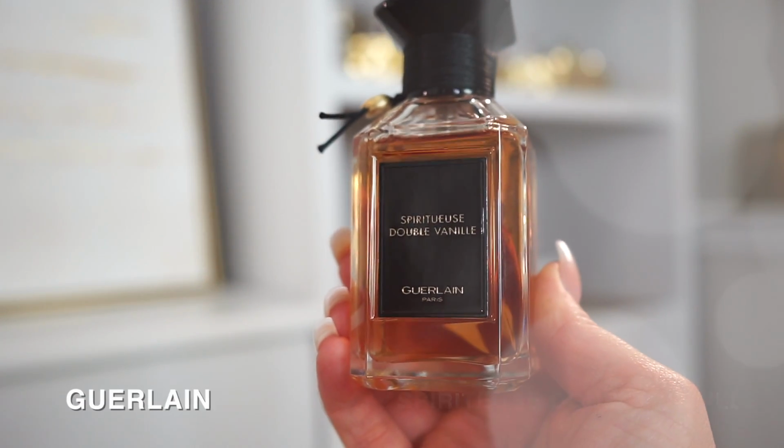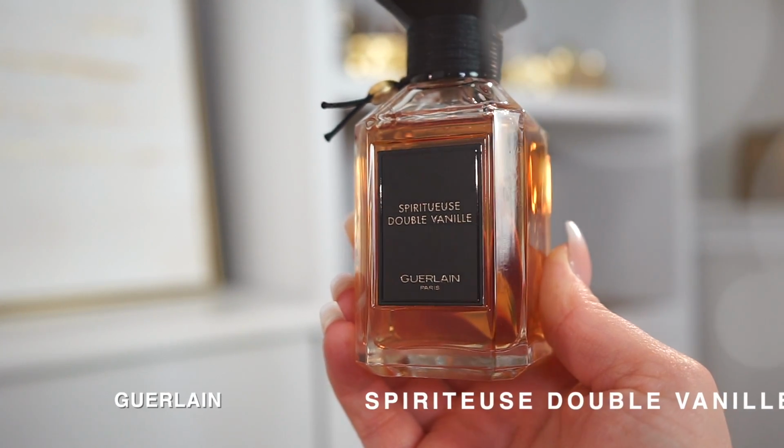Number 2 is Guerlain Spiritueuse Double Vanille. This one, you guys, is the newest baby in my collection. I just got her, and for a reason, because this is pricey as hell. This is a very luxurious, like the high-end purebred of all vanillas. This is such a rich vanilla. It's not synthetic at all. It is like the highest grade vanilla that I've ever smelled in any fragrance.